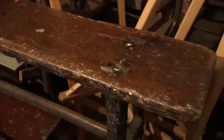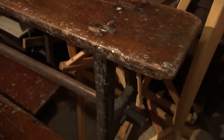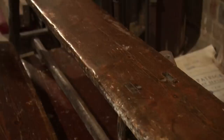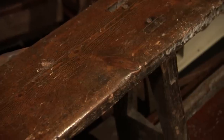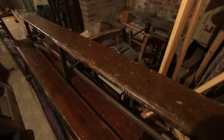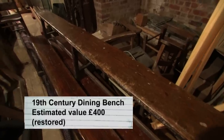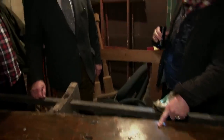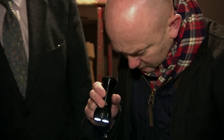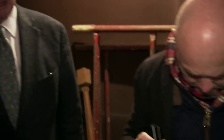school furniture from. This early 19th century bench is made of pine and would have been used by the pupils in the dining hall. Because of its simple design and attractive patina, it could fetch around £400. Is there any of these left, or is this the only one? There are one or two others of these around, but most of them were disposed of at some stage because you can't keep everything.